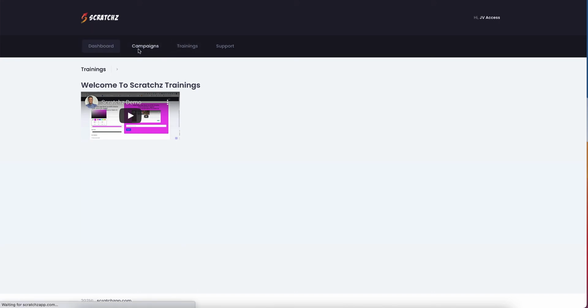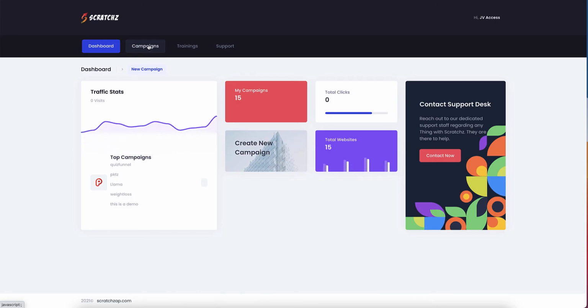So if we go into dashboard, I've tried to start a new campaign, but it's not letting me, and I believe it's because there's 15 campaigns already. So I believe this is the limit that you get in the front end, that you can only do 15 campaigns.